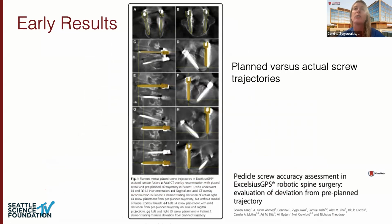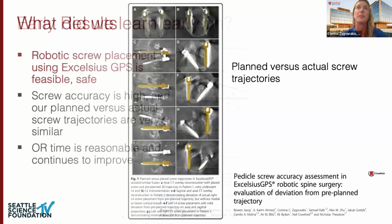So basically how close to the plan that we're making on the screen, which you can do preoperatively when you do the preoperative CT scan. You don't have to do it in the operating room as was shown in the video.